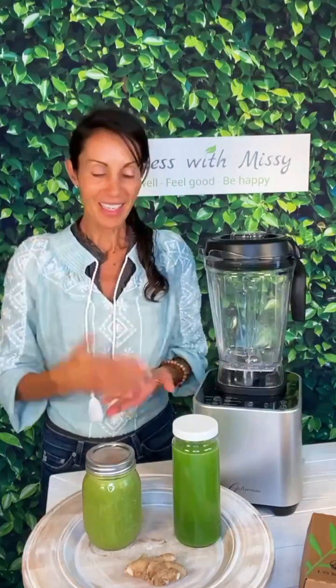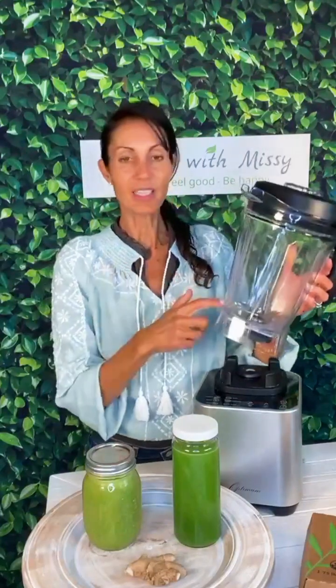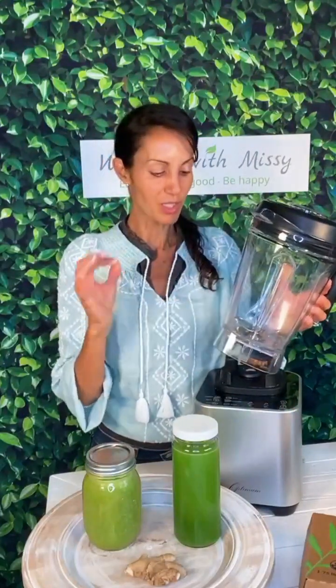You can use it to make soups. You can use it to make baby food. You can use it to make nice cream. So much stuff, sauces. And this one actually has 6 blades instead of 4 blades, which is great. And it's also commercial, industrial blending capacity.